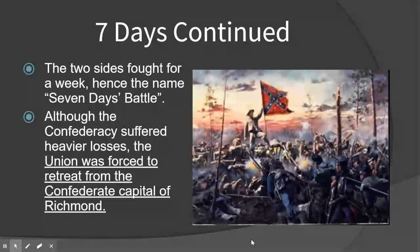So again, with the 7 days battle, it is happening right outside of Richmond, Virginia, June to July of 1862. Because the Union is forced to retreat, the South wins. And again, what's underlined is why it's important.